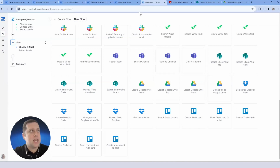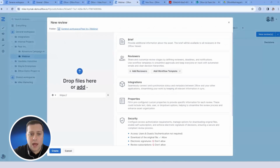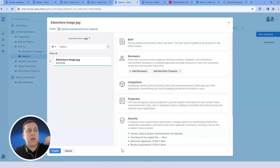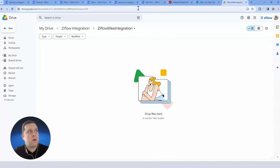Just as a little example of what could be possible, when I go to create a new review here and I just drag in this image really quickly, this will go ahead and, of course, create a proof. It'll invite in all of my reviewers that I've added as a stage 1 reviewer and send on the invite. Maybe update the Asana task that I've connected it to. But additionally, once this is done processing, we'll actually see over here in this Google Drive folder a new proof or a new file get added to it.